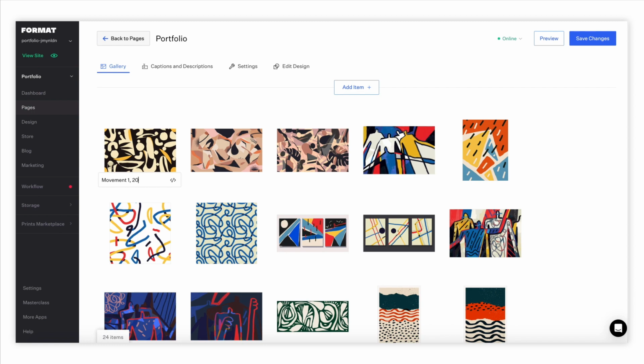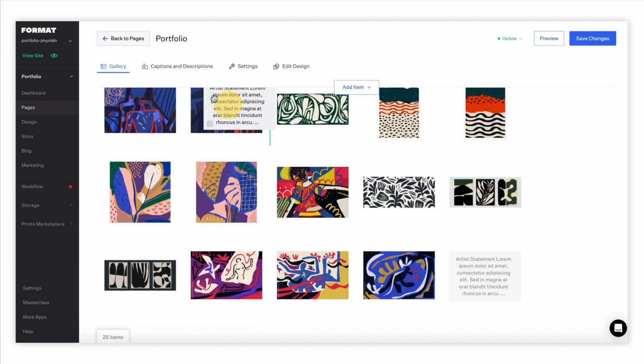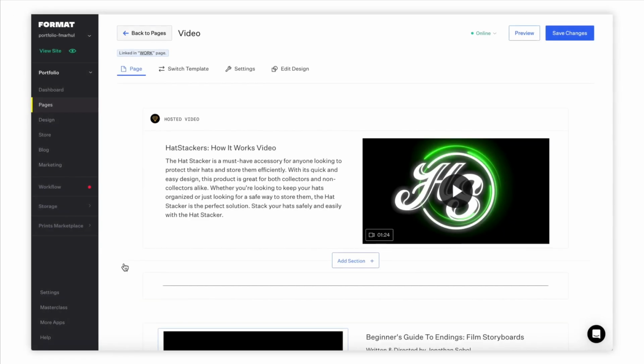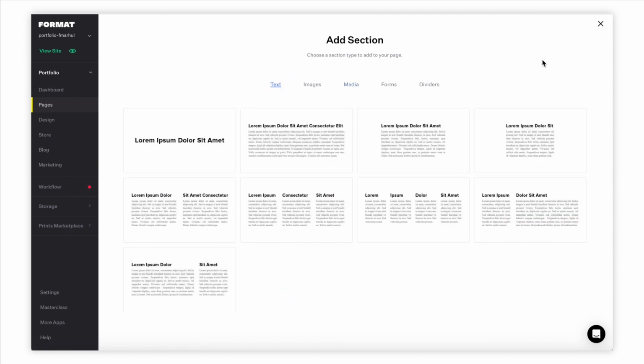On your Format site, there are many ways to add text. Add text captions to your images and use text elements within a gallery feed for longer blocks of text. If you require more formatting options, custom pages offer tons of tools for incorporating image and text.